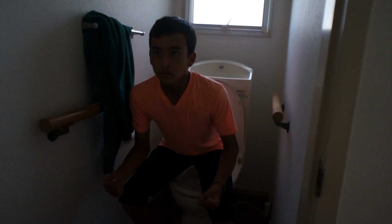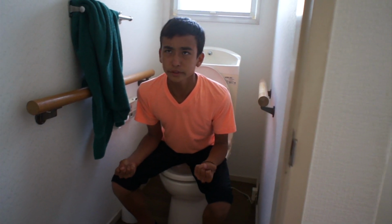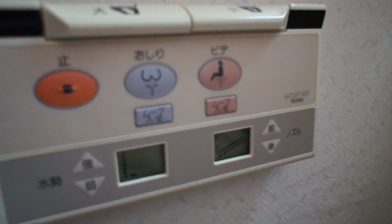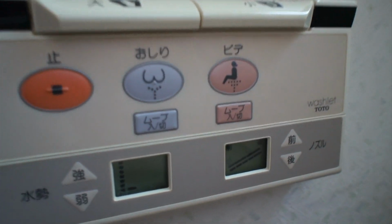So while you're pooping, you're like, hey! And then by the end, you're just sweating all over the place. So that's it. Oh, and one more thing. There is a butt shooter. A butt water shooter and a girl water shooter, and there's many different buttons. So now let's explore the other rooms.